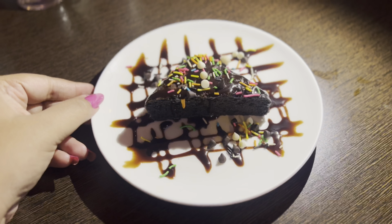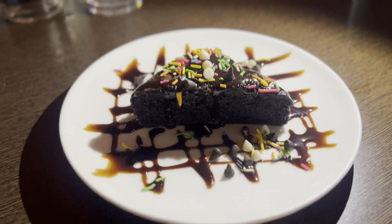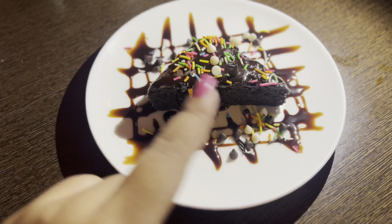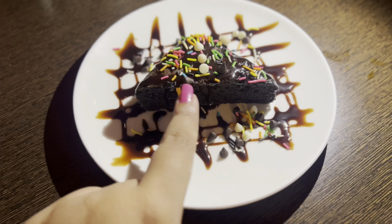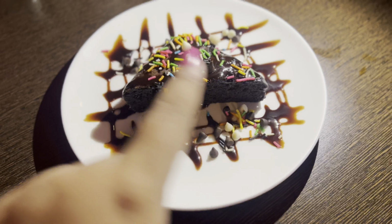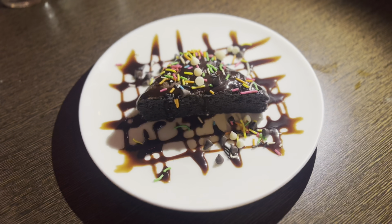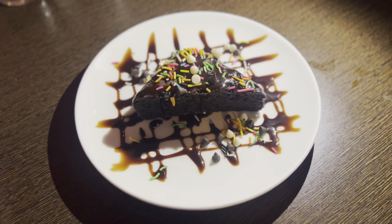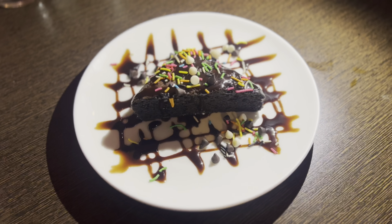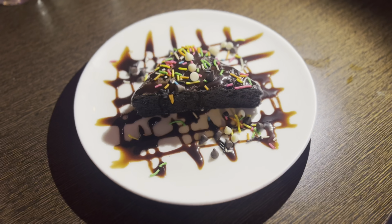Finally, the last item in the Chinese combo is here. This is a sliced brownie which has been garnished with some sprinkles and choco chips along with some chocolate sauce. Now let's dig in. It definitely looks tempting and it is difficult for me to resist. I just want my spoon to dig inside this brownie and the brownie to melt inside my mouth.